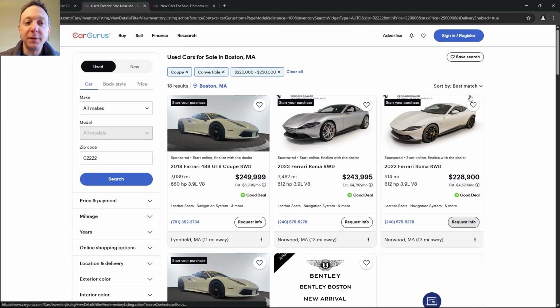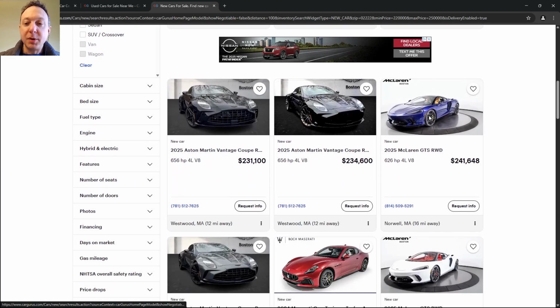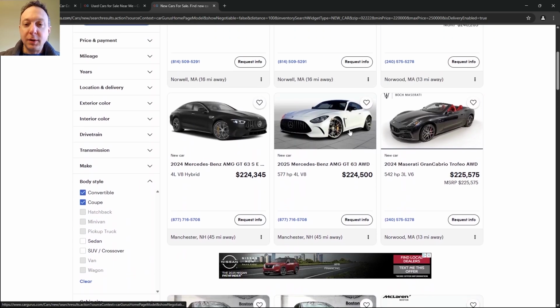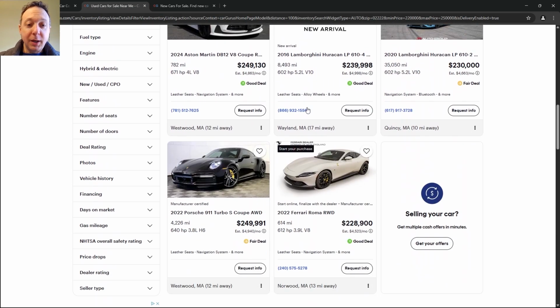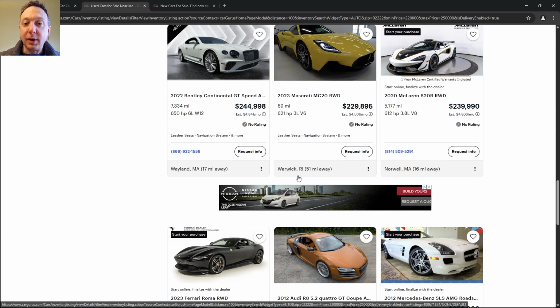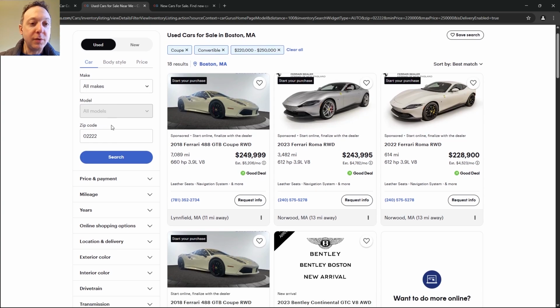So once we're in for this price, let's first look at new cars. If you were going to spend between $220,000 and $250,000, what could you get? You're looking at McLarens and some Mercedes, and let's see. Oh, that's what we have new in the general Boston area. So basically you're looking at McLarens and Mercedes. And then if you're willing to shop used, you can get some Ferraris. And of course, some Turbo S's and other kinds of really high-end cars, a Maserati MC20. All of these cars are available to you for this price point.